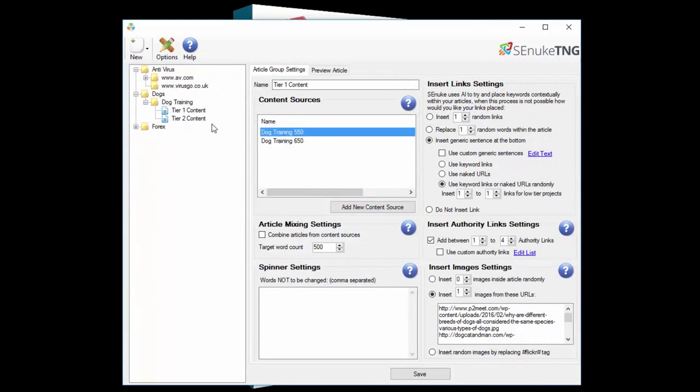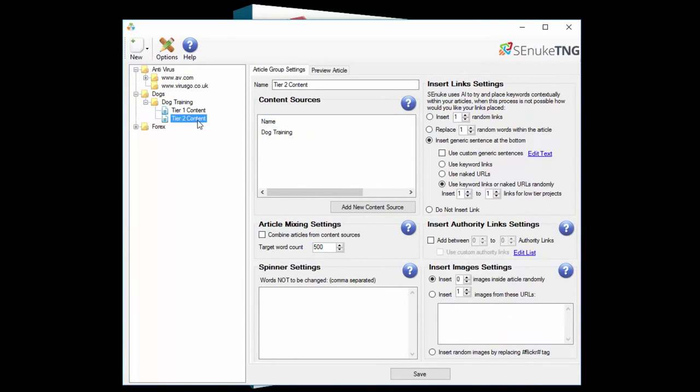Now, as I said, I've already produced three sets of articles. I've got two here in tier one, and one here in tier two. So let's just quickly go through how SEnuke will add links into these articles, and then we'll go through all these different settings over here on the right hand side.